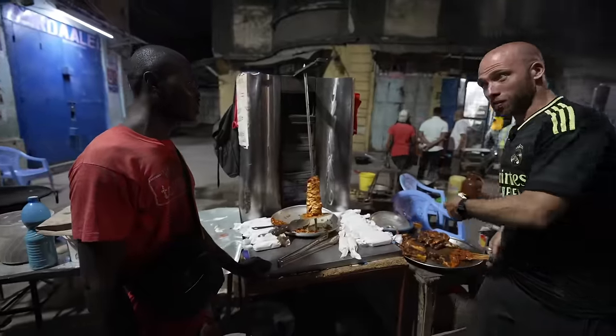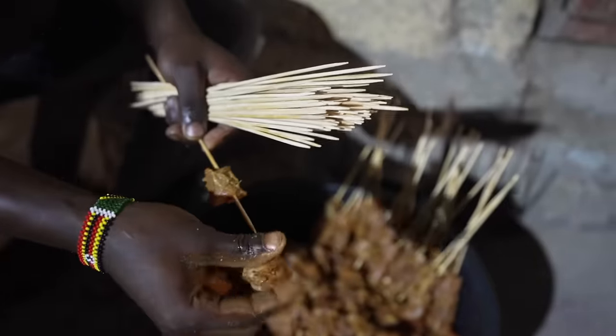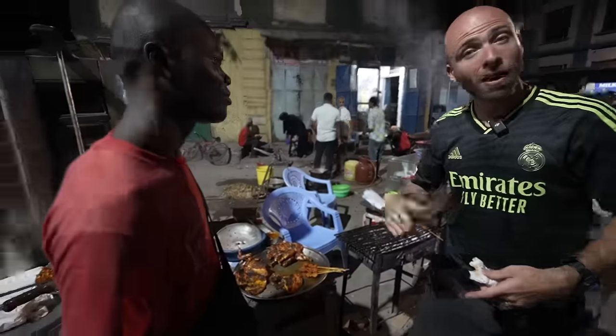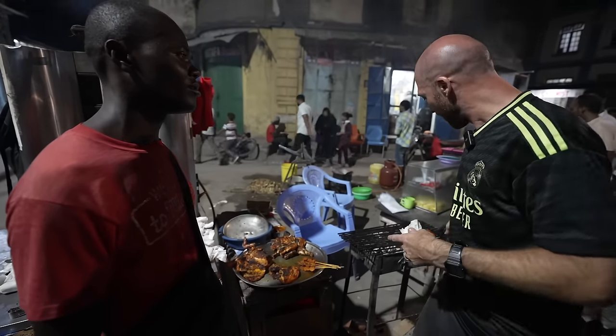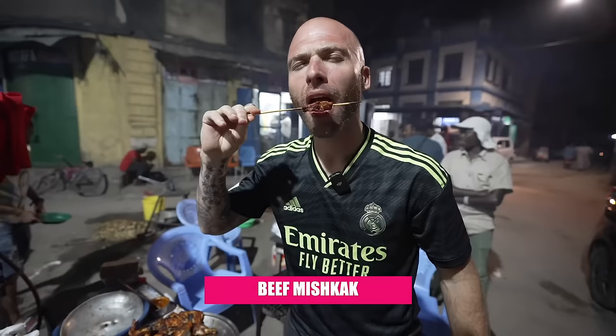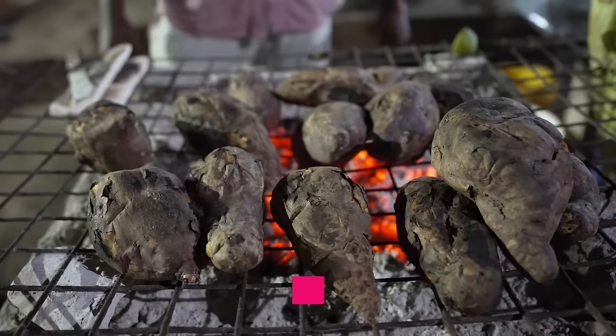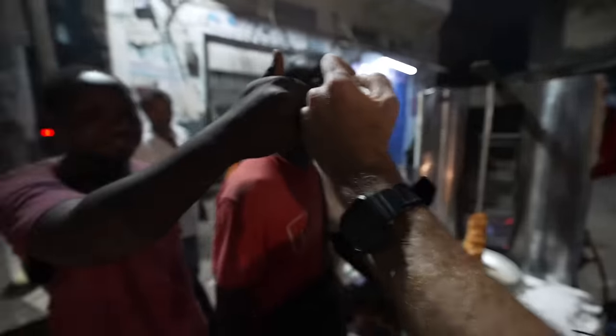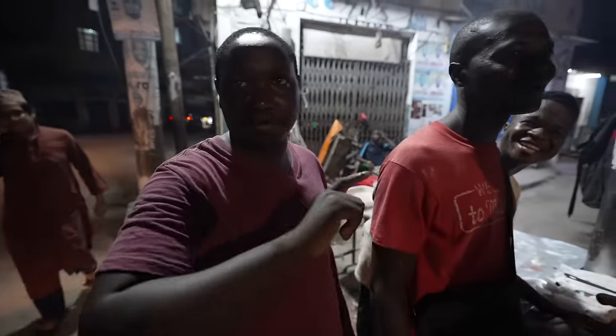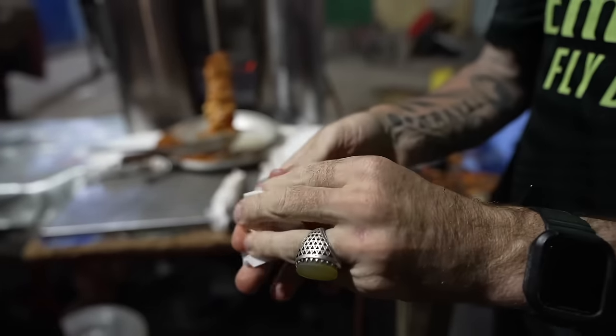I need to try the mishkak. It's okay? So if you guys don't know mishkak, that is basically a kebab, right? In Oman, they call it mishkak as well, but there they put tamarind sauce on top. But here they put just a nice little marinade. I'll tell you, I'm so happy to be in Mombasa, man. We made it to Mombasa. After a crazy day. We made it. Perfect, perfect.